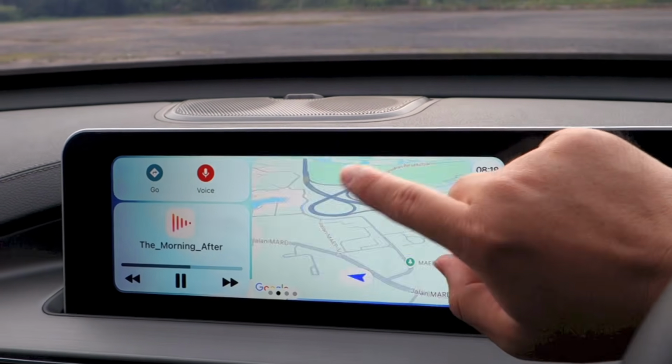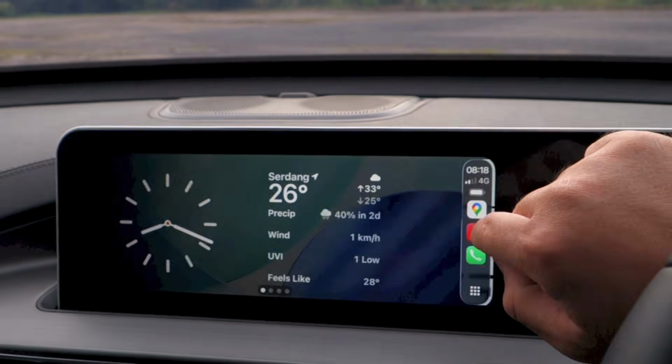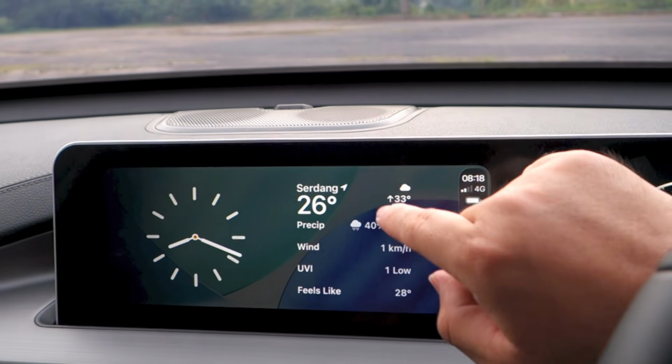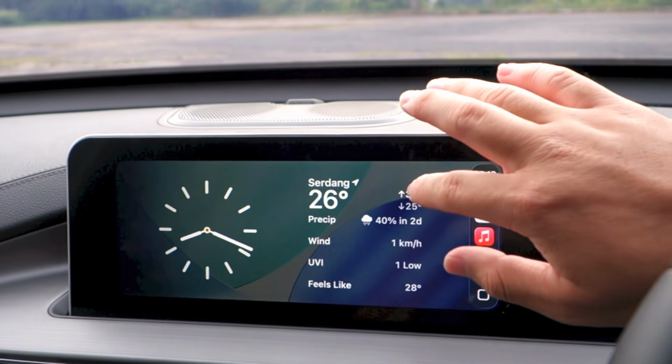While to the left, we have Google Maps. We can go to the destination, bring up your voice command, and control the media. Go to the left once more and we have your widgets. Currently it's displaying the clock and the weather, but you can also display, say, your photos, your events, calendar, so on and so forth.